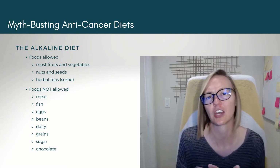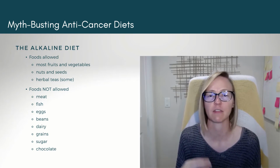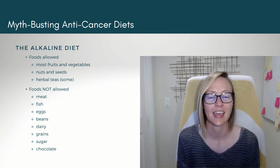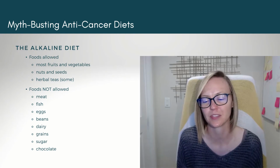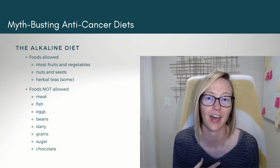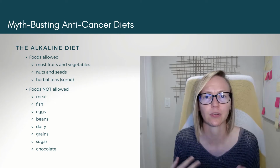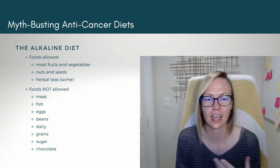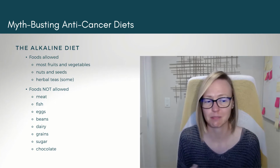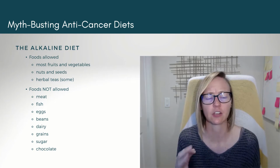But let's look at the general idea behind the foods that are supposed to be helpful with the alkaline diet and the foods that are not. Most of the foods that are allowed are fruits and vegetables, nuts and seeds, and some herbal teas. Again, this is one of those parts of the diet that in some areas it wasn't allowed at all. Other areas it said herbal tea's fine. So who knows, right? But when we look at the foods that are not allowed, we see a decent amount of foods. Foods that, day to day, most of us tend to eat and enjoy as part of a varied diet. So fish, eggs, meat, beans, which also includes lentils, pulses, things like that, the dairy, grains, sugar.